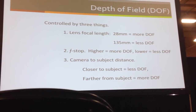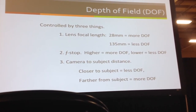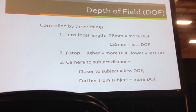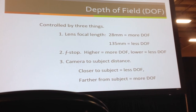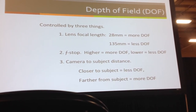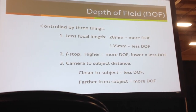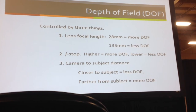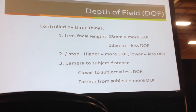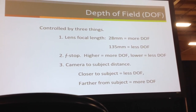Three things control depth of field. Your focal length of your lens: the wider your lens is, 18, 20, 24, 35, the more depth of field you have. That's good for your booth. If you have a small enclosed booth and you have a wide lens, it should help your depth of field. Your f-stop, like I was talking about earlier: the higher the f-stop, the more depth of field; lower, less depth of field. Camera to subject distance: the closer you are to your subject, the narrower the depth of field. The further away you are, the more. So again, there's a lot of factors there. If you have an open booth, pretty easy. Enclosed booth, it starts limiting how much depth of field you can get.